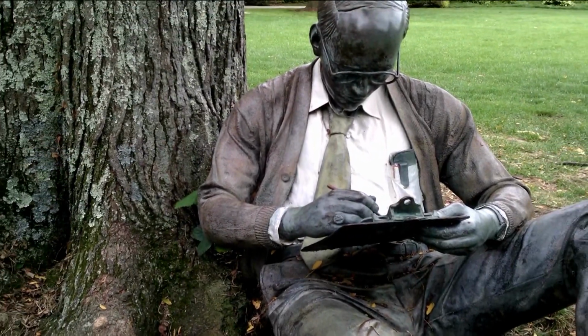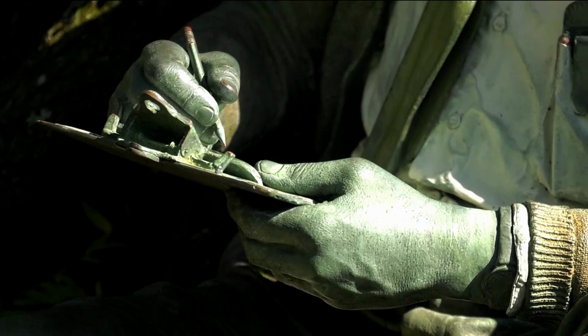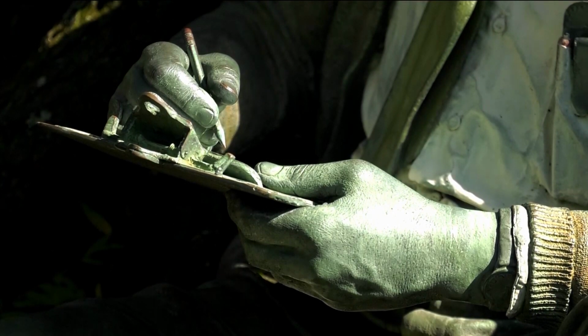The sculptor's intention is to kind of fool you into thinking it's a real person, right? So there's the way he's seated against the tree. He's not looking up at you, he's kind of looking down at what he's doing. But I think the idea is that he is in a studious kind of mode. He's working on something, he's intent on what he's working on.